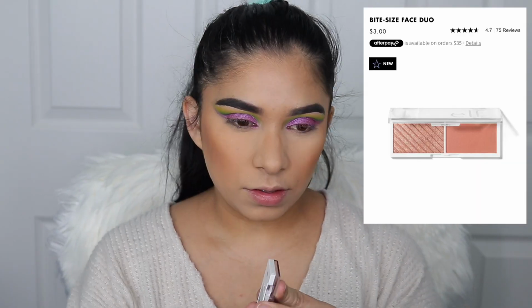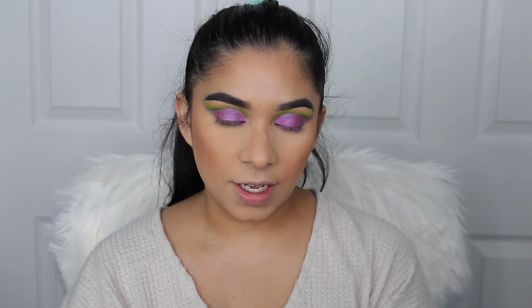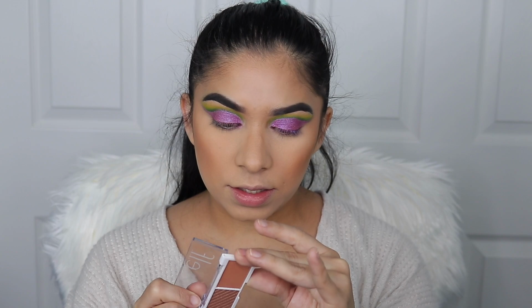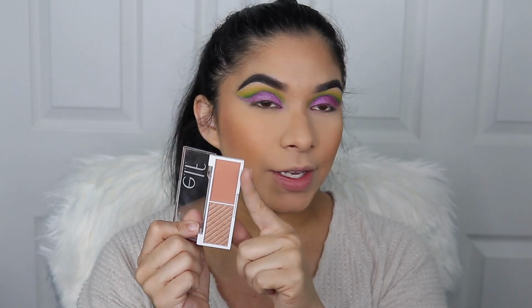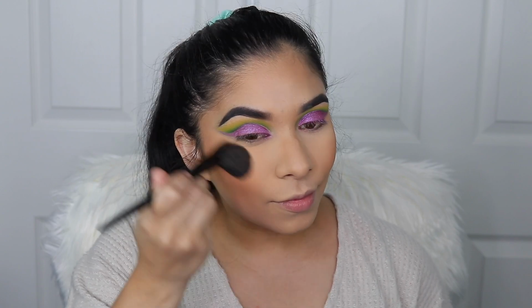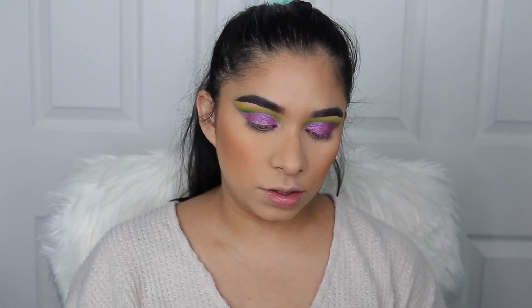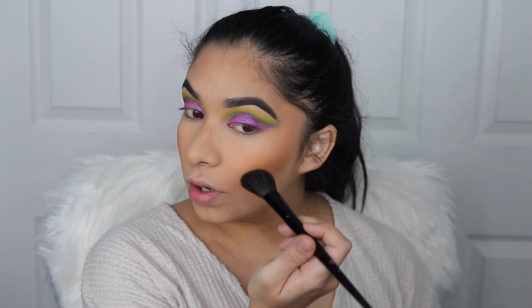So for blush, I'm going to be using the e.l.f. Bite Size Face Duo Blush, something like that. I can't remember what this is called. But this is in the shade Spiced Apple. I only used the blush out of this. But the blush is gorgeous, and these are so affordable.